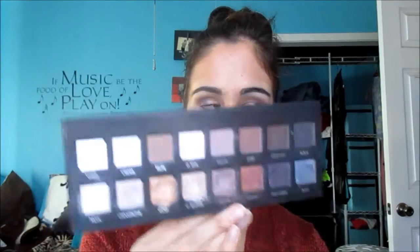And number 10, best eyeshadow palette ever. This was a really hard one, but I have narrowed it down, and it has to be my LORAC Pro Original. I know that this palette is a lot of people's go-tos, but this palette just has everything that you would need. As LORAC always is, it's matte on top, shimmer on bottom, and the variety of looks that you can come up with this palette is pretty much endless, to be honest with you.